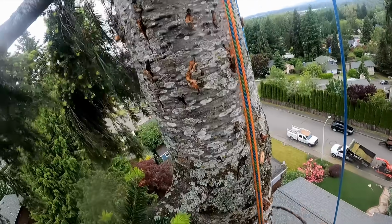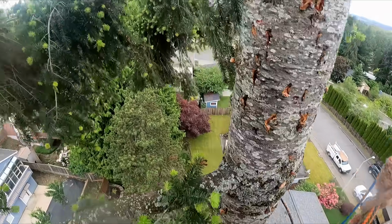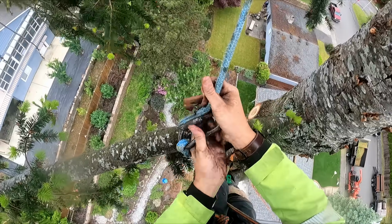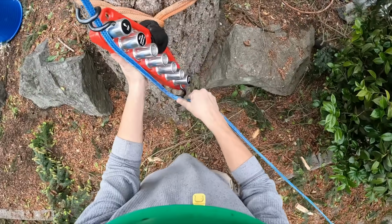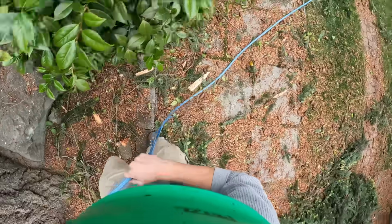What's cool now though, is that every branch I cut, the tree moves less. Whereas if the top were in it, every branch I cut, the top would move more. All right, I got two on. Okay, you're good.